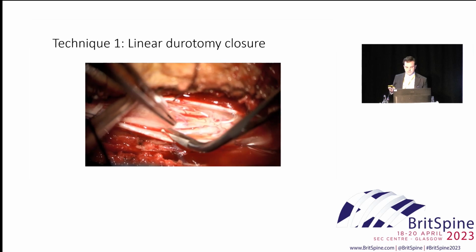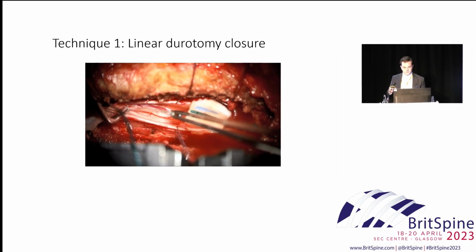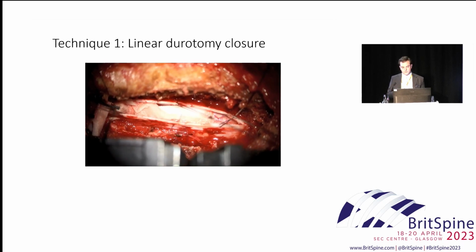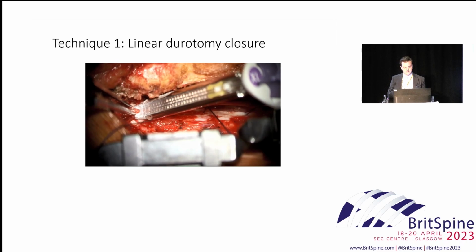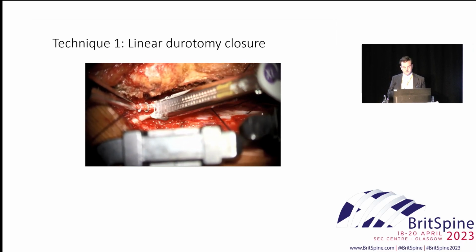the technique. So this is a linear durotomy without a defect, and after completion of the intradural part of the procedure, the hitch stitches are then crossed over to opposing sides to oppose the dural leaflets at all levels before the clip applicator is introduced. And then, as I said, at 3 to 5 millimeter intervals, the clips are gradually placed along.